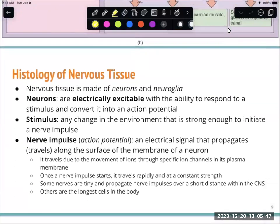So let's look at the histology of our nervous tissue, because we have to go down to the microscopic level to be able to see what is actually happening. So our nervous tissue is neurons and those neuroglia. Neurons, just like skeletal muscle, are electrically excitable. They can respond to different stimuli. They can convert it into that action potential that we first mentioned in the muscle chapter. So a stimulus is any change in the environment that is strong enough to initiate a nerve impulse.